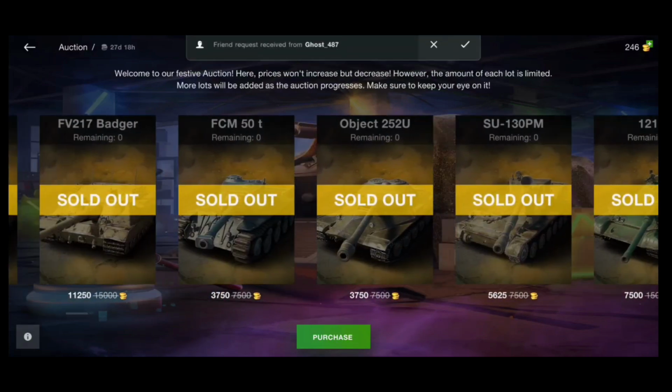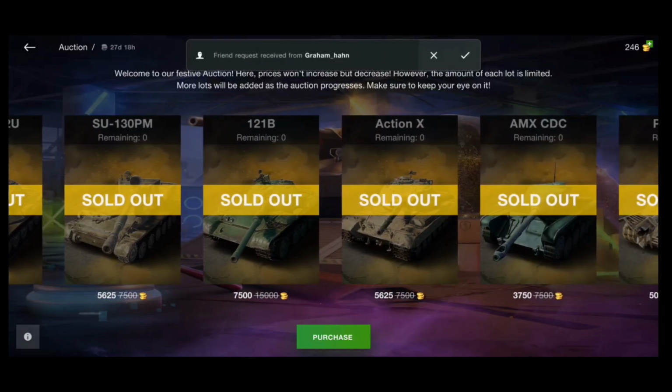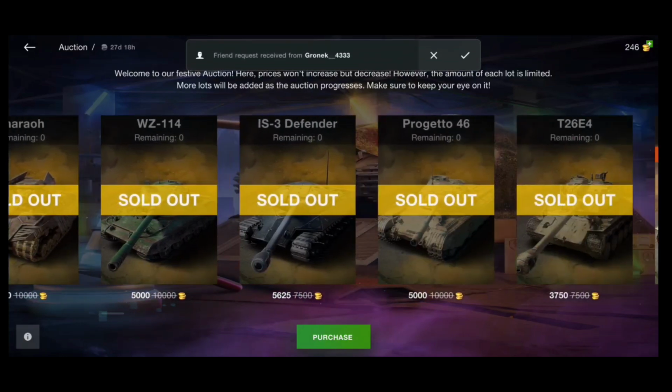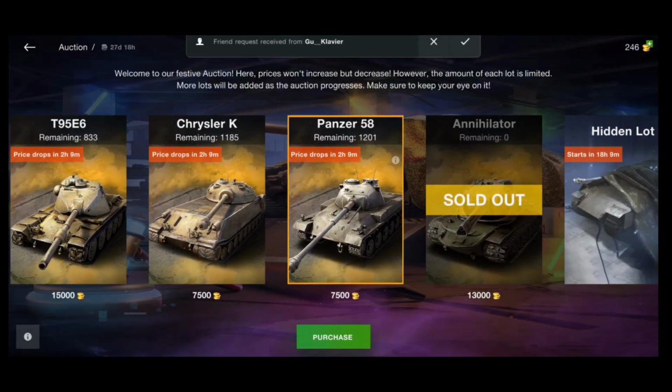So yeah, if that is the case, I mean, a Badger for 11,250 gold, crazy. A 121B for just 7,500 gold, crazy. The Action X for 5,600, absolutely crazy. But you know, there's been some very good tanks, very good tanks in the auction so far. This time round, yeah, the Annihilator is pretty good.